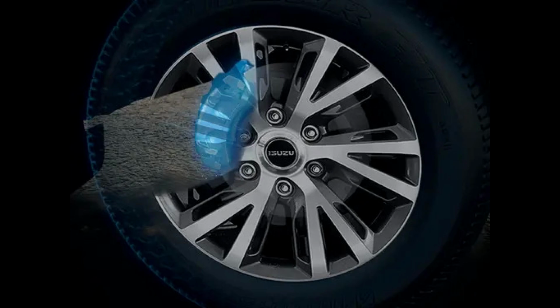The electronic brake force distribution system adjusts the brake force based on the vehicle's load, optimizing braking performance and maintaining balance. Additionally, the brake assist system enhances braking power during emergency stops, automatically increasing braking force when it detects sudden and hard braking, helping to reduce stopping distance and improve overall safety.